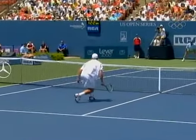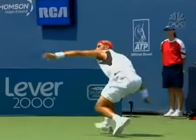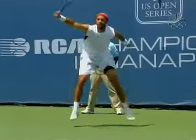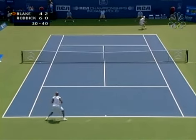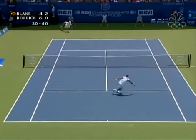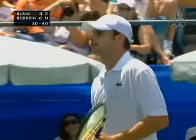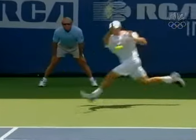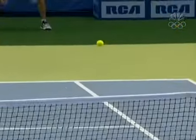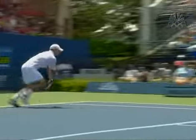Excellent defense, forcing Roddick into this low, difficult volley that he carves up beautifully into the corner. And look at Blake canvassing this court. Man, defense everywhere out here. Big time. Break point down. I mean, are you kidding me? Roddick covering the court. Gave himself a chance.